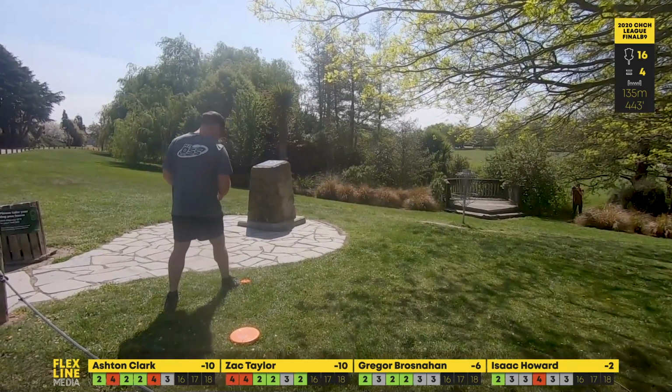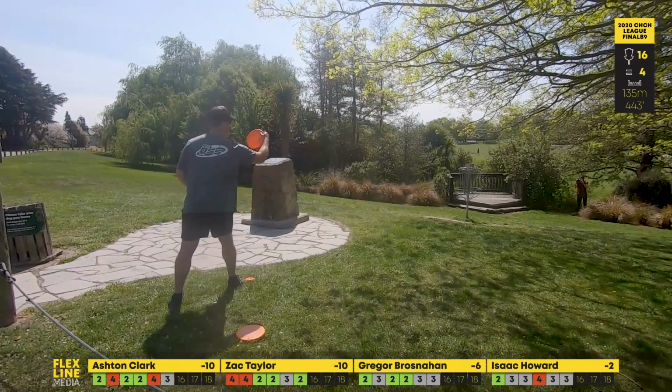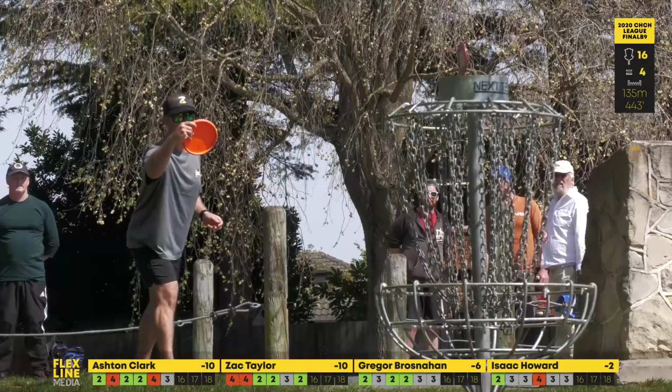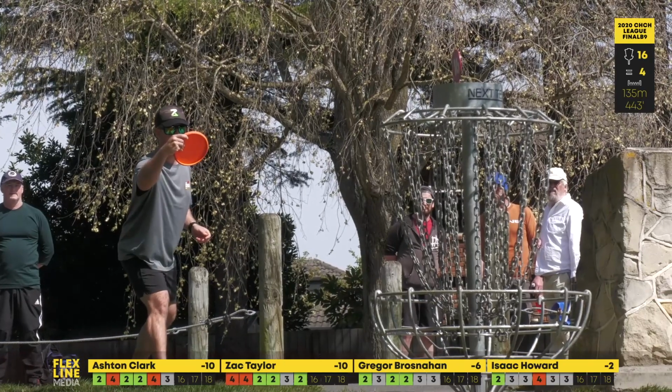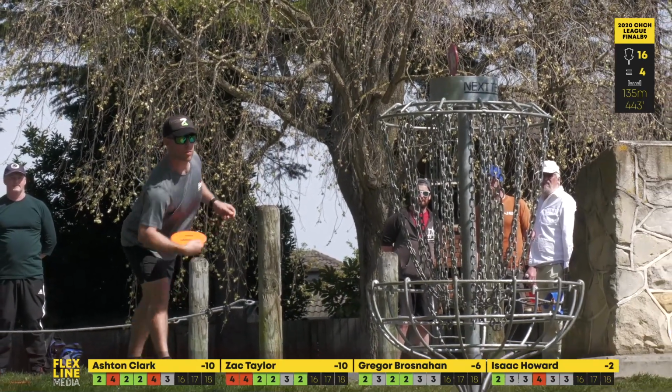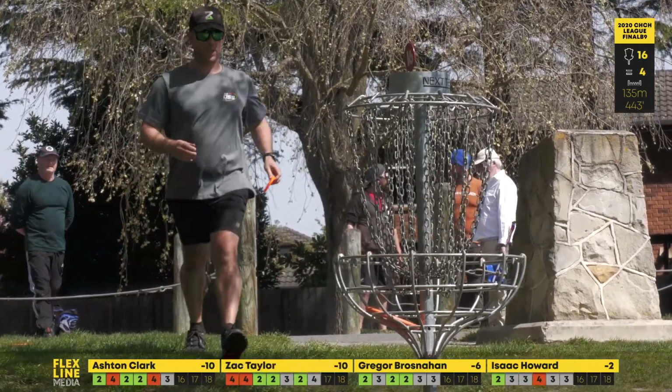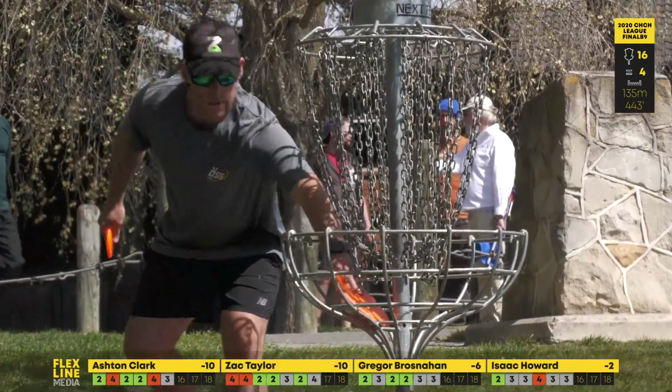It's always got to hurt. It is one of the hardest holes on this course. Zach with a scary putt. This is where I always end up playing this hole, on this little plateau, putting down towards the bushes, which is quite scary. But Zach, such a confident putt. Yeah, cool, calm, collected, just nothing but chains.